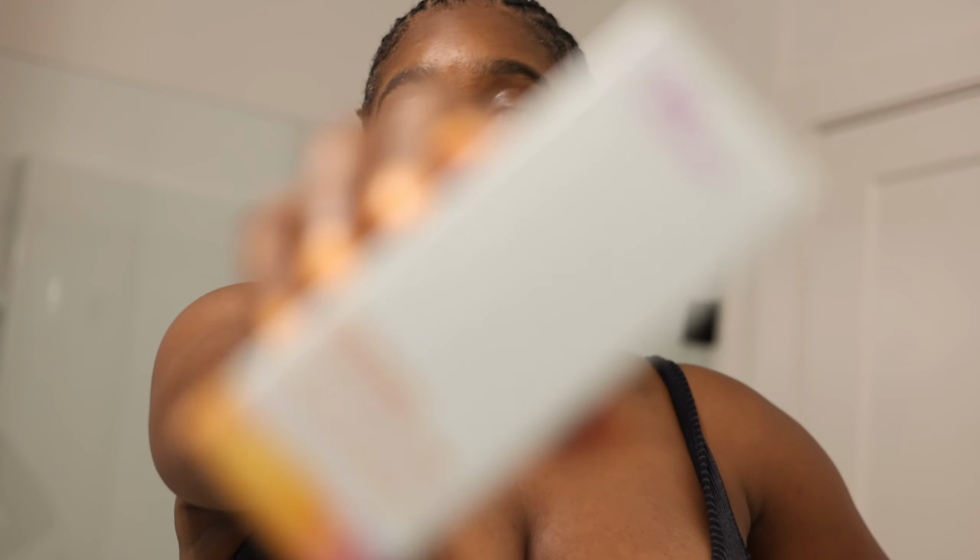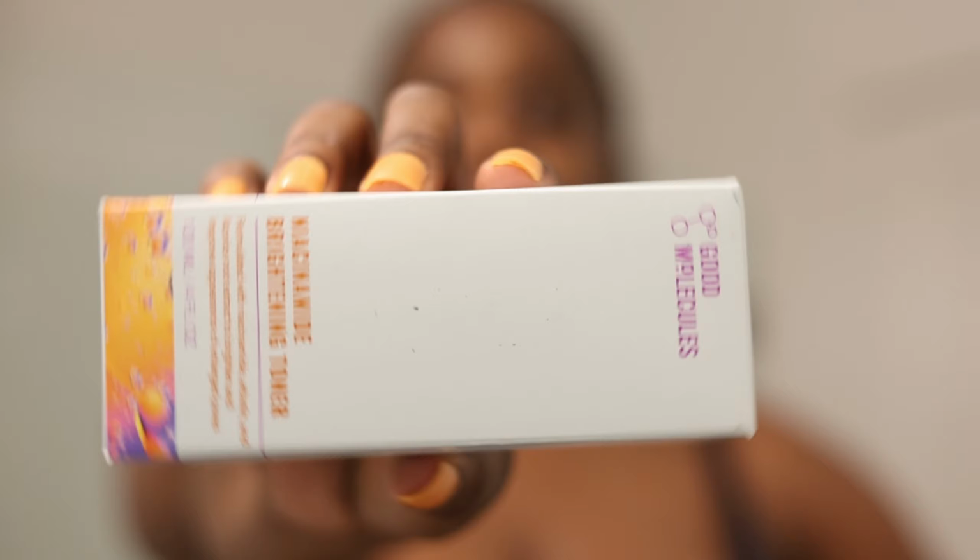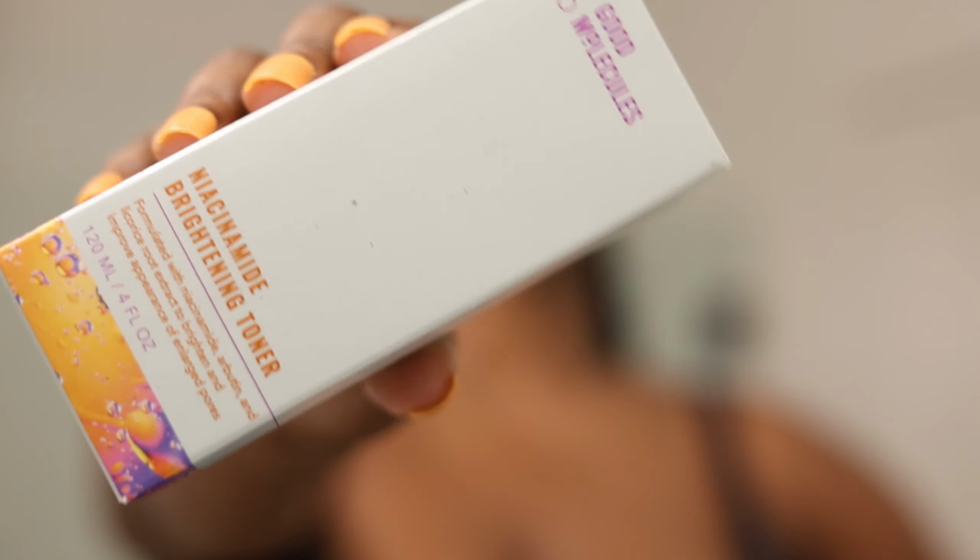I got another brightening toner. Love the brightening toner. Make sure you guys are toning. This is the box. Absolutely, I'm telling y'all, all y'all gonna see here is Good Molecules and The Ordinary. I just swear by their products, and I absolutely love them.